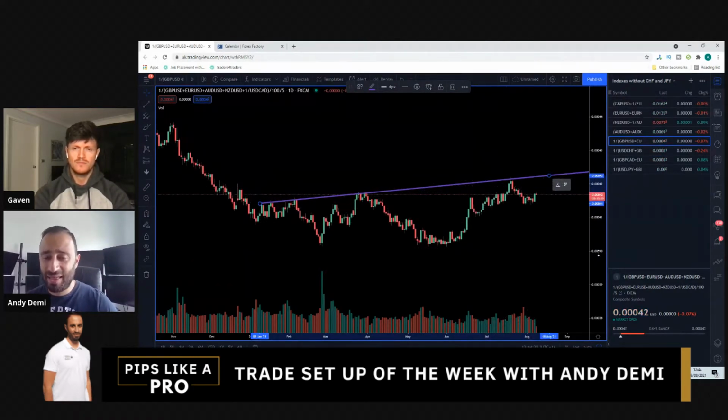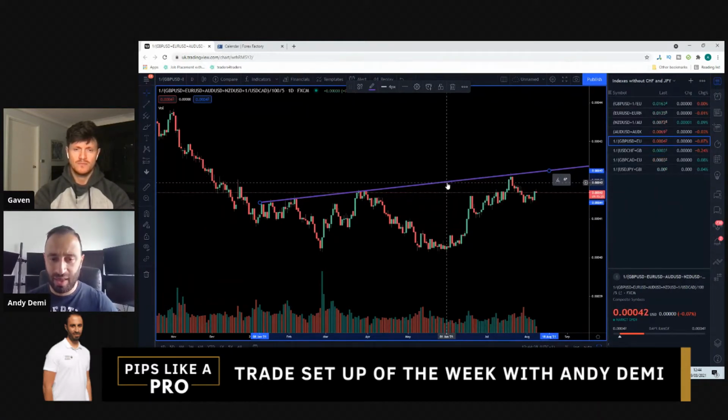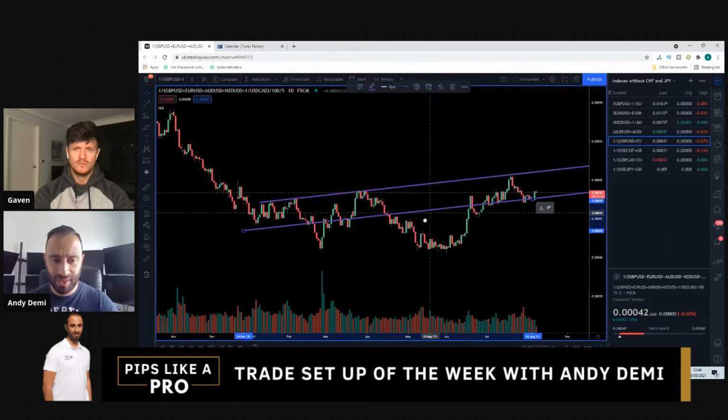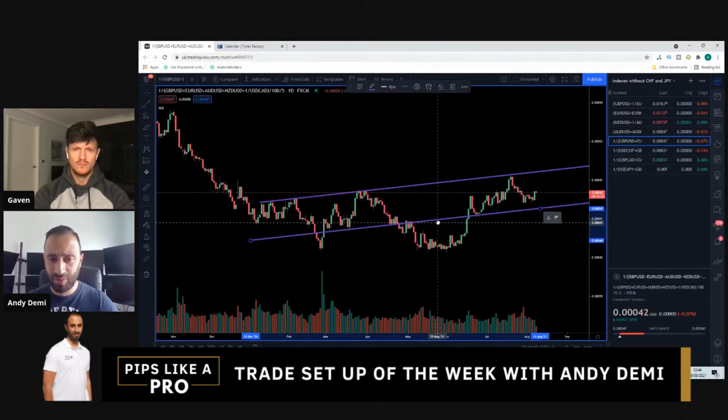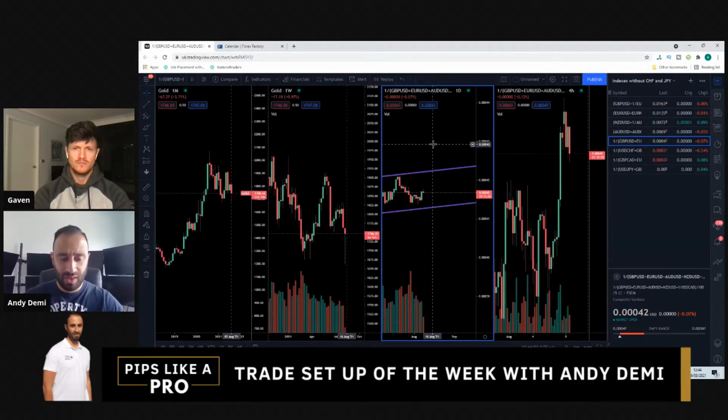So at this stage, you can still say that this is just a pullback and potentially the market could go down. But we're going to have to wait and see how that plays out. There's a little bit of support coming in. So I think the natural thing is to go at least test this line, and then we'll see where we go from there. Now, let me just go back to gold.